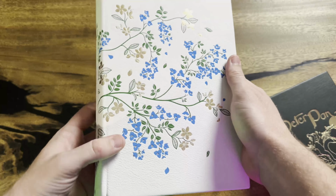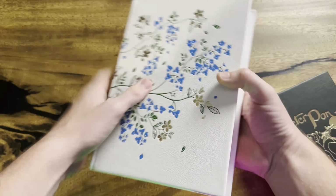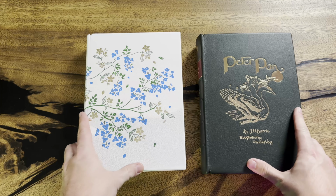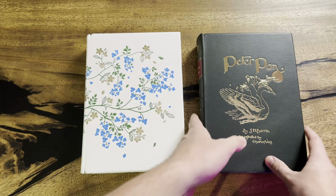Your eye is gonna be drawn to it, and you're gonna be like, what book is that? What is that? So yeah, they're both gorgeous. I think I'll just keep both of them. How about that? I'm not gonna have to pick, but all kidding aside, they're just fantastic.